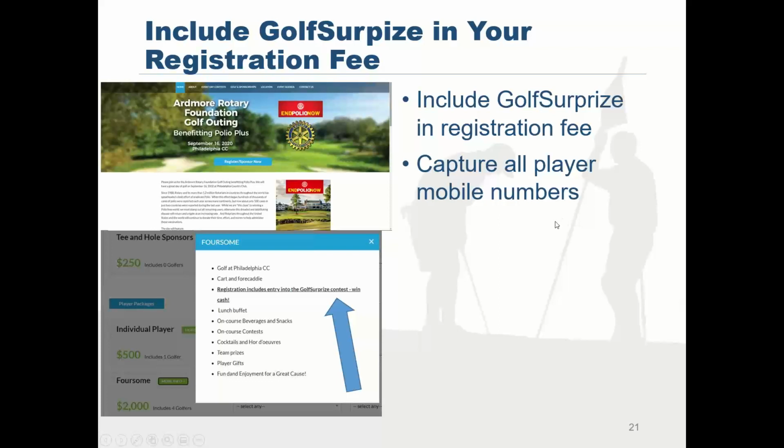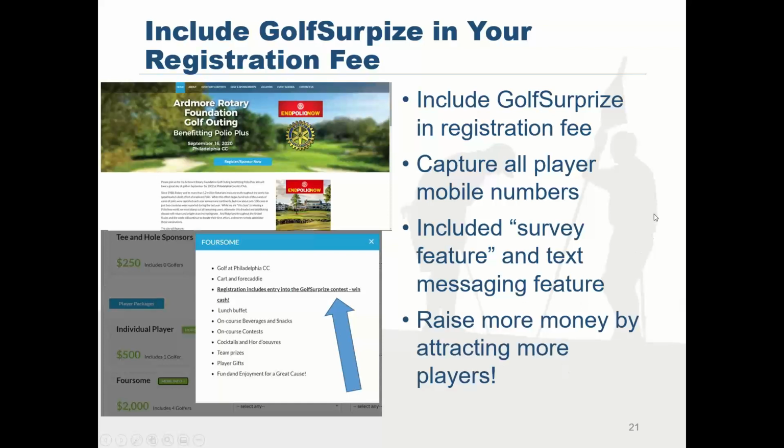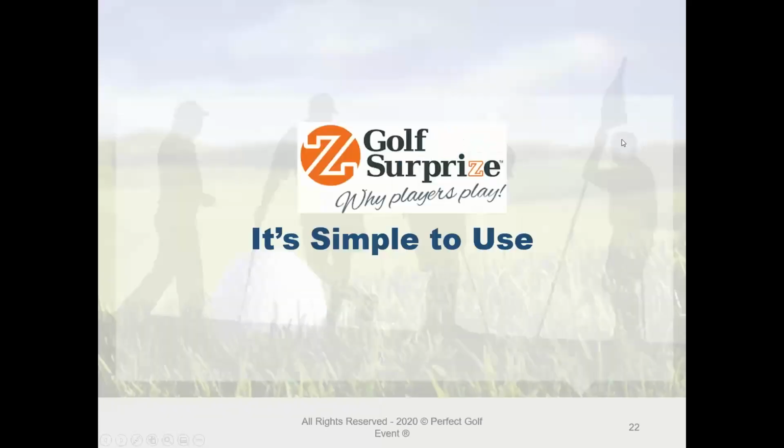I'll show you how those are used in a second. You have a survey feature, which I'll show you, and a text messaging feature. And you can raise more money because players are attracted to it. And I'll show you how you can sell these things even in advance of your event.